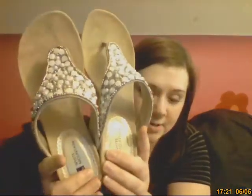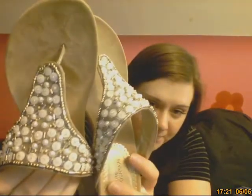They're just sandals. I wanted a dressier type sandal. And it's really hard for me to find dress shoes that fit because I have really wide feet. But these fit really nicely, and they're actually pretty comfortable because they've got this kind of suede bottom.